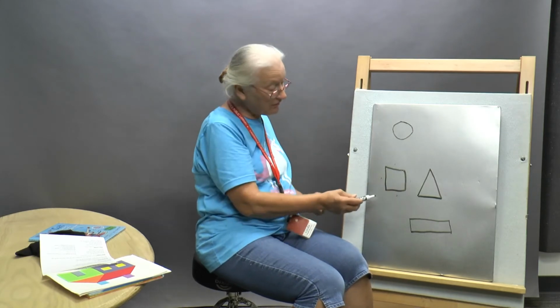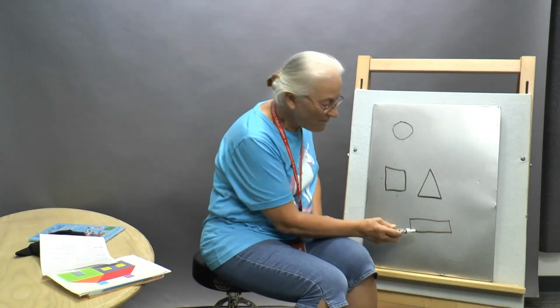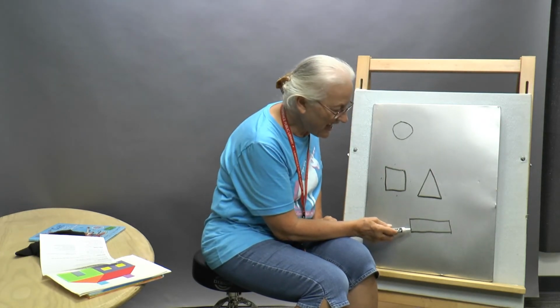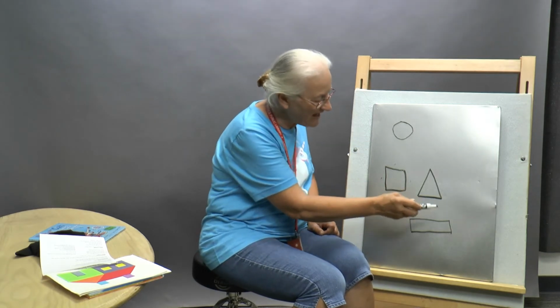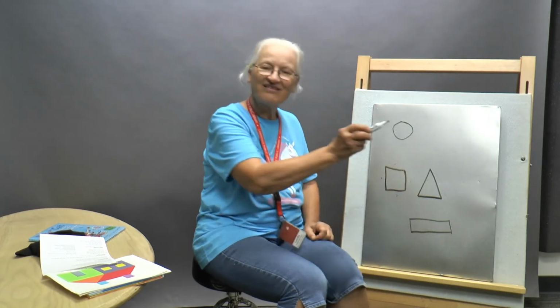You see, a square, remember, has 4 equal sides, same size, but a rectangle has 2 long sides, 2 short sides. They're not the same. So we have circle, square, triangle, and rectangle. Very, very good. Great job, everyone.